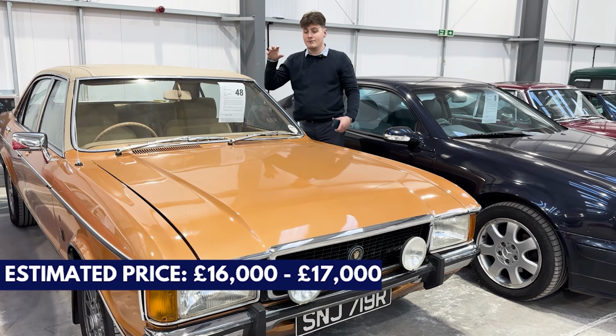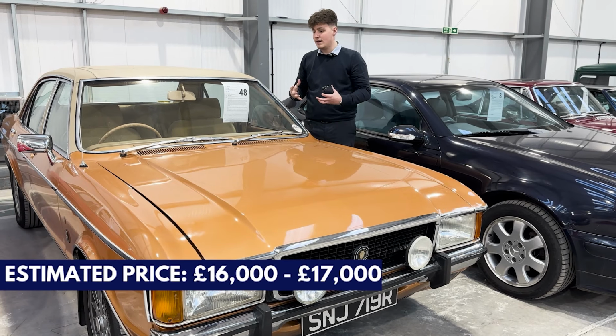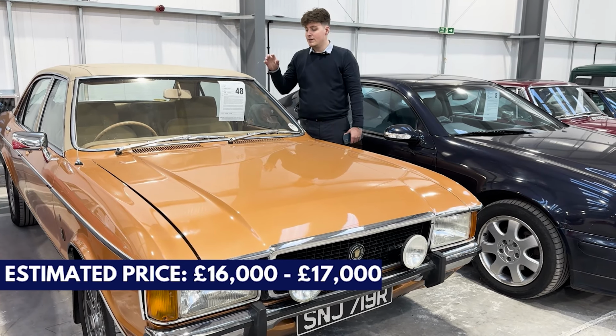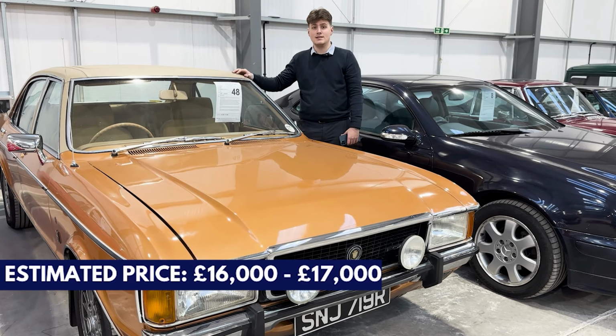It's fantastic. Unfortunately, it's had to be sold because of the vendor's illness. He's got ill health, he's going to have to sell it on, but this is a fantastic pickup for anybody, and I wouldn't be surprised to see it make near the £20,000 mark.